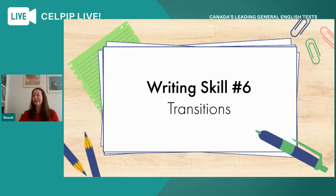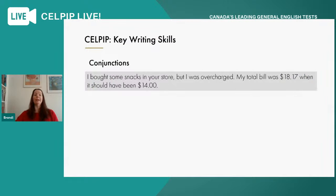Now, remember earlier, I used that big word conjunctions, and we've looked at lots of examples of those joining words, like because, and, but. Conjunctions do connect ideas, and transitions also connect ideas, but they're done in different ways. So to show you exactly what I mean, let's quickly look at one last example today of conjunctions. This is just a couple sentences I wrote myself, by the way, just to give us a sense of what conjunctions are about.